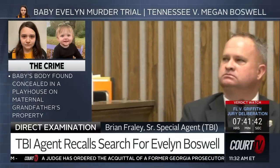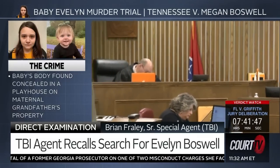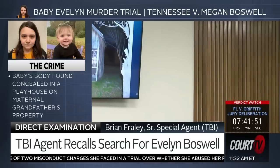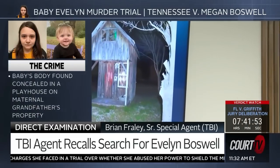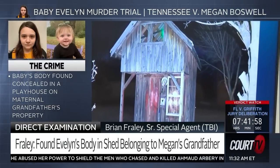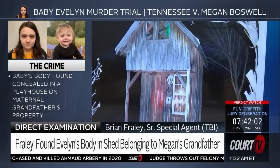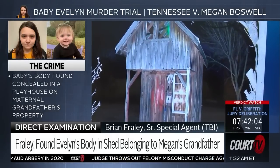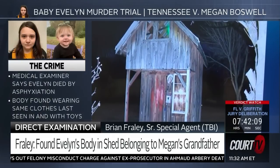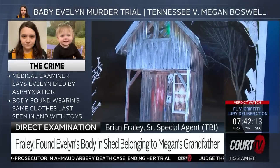All right. Agent Fraley, I'm going to start with Exhibit 10. Yes, sir. You would describe what the jury's looking at. That's a playhouse that was located behind the yard barn. And if we're looking at it that way, the outbuilding would be where? The outbuilding yard barn shed, as described, would be to the left out of the picture, back this way from the playhouse. All right. And the door, as we're looking at it, that door was closed when you arrived? Yes, sir. That's how we found it.